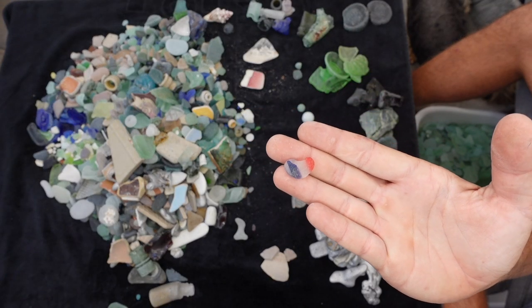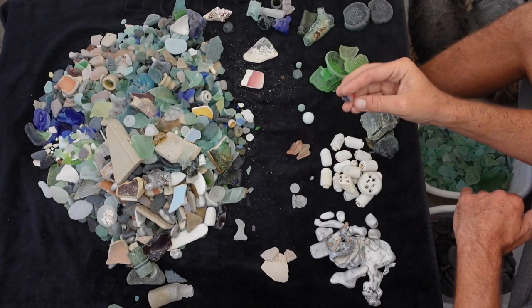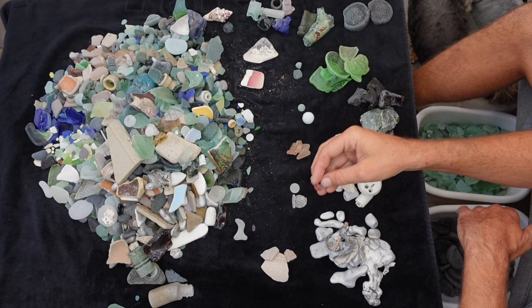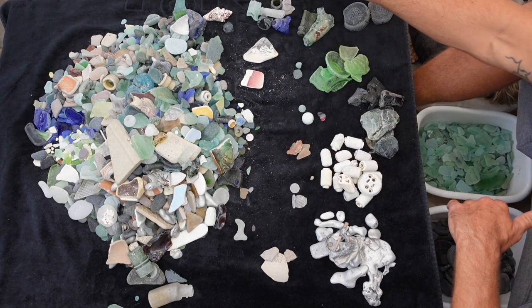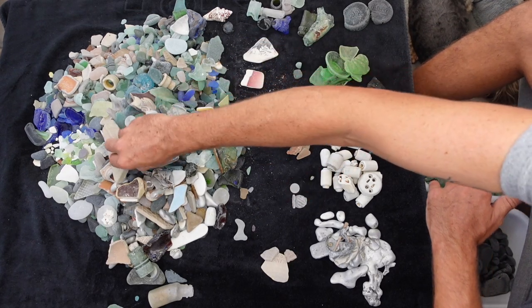There's a really cool red, white, and blue heart there. So anything that's really cool, that I'll put in my treasure chest, like something extra special, I'll put to the side, probably over by the marbles, so that way I know it's special stuff over here. This is about 2 weeks worth of stuff that I found.